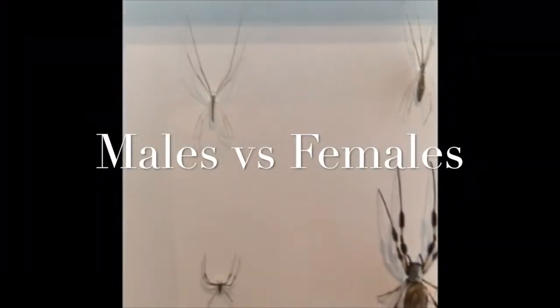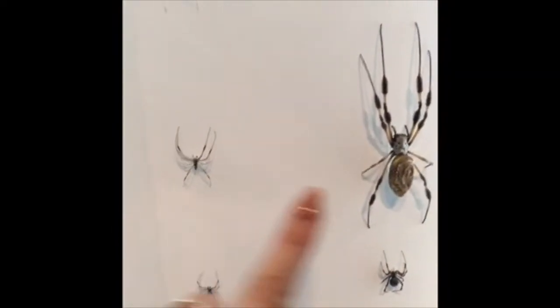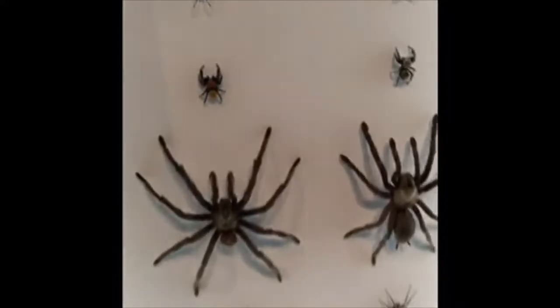This guy's okay. So, male spiders are tiny, and the females are bigger. So this little guy has to meet with this. Big mama. Isn't that interesting? And look how beautiful this one is.